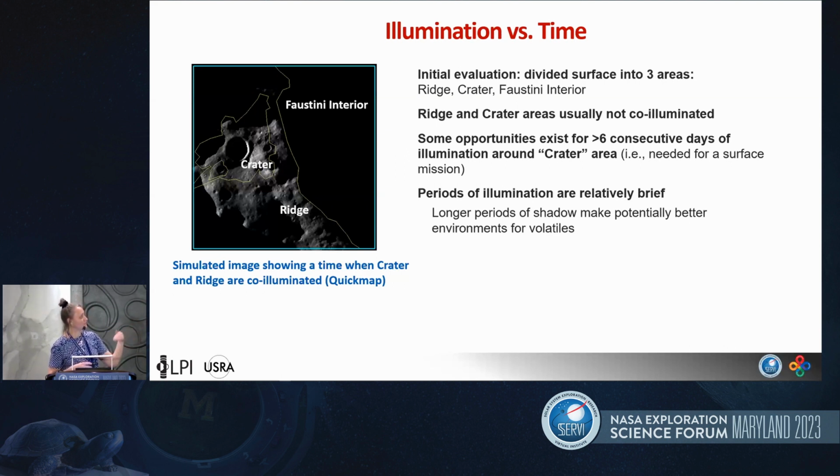So looking through time steps of these areas, I found that generally the ridge and that crater are not frequently co-illuminated. They're often, one will be in darkness and then the other will be in sunlight. The example here is a rare case where I actually found that they were co-illuminated at the same time. But in general, there are portions of this image which are illuminated for at least 6 consecutive days, especially around that crater, which I think is of particular interest. And so I think some further analysis here is merited, considering that this is possible.